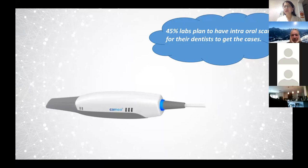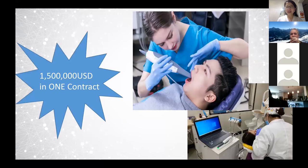And the intraoral scanner is not just a product for the dental clinic, but also a product for the dental lab. In today's webinar, we also have clients from labs and from dental offices. And you will be surprised to know the number. Actually, 45% of the labs plan to have an intraoral scanner so that they can lease it or give it free to their dentists. In this way, they will get the cases. And this year, we have a very big contract. Only one contract is $1 million, $500,000 in 1 million. It's just the intraoral scanner. And you can tell the market's need for this product.